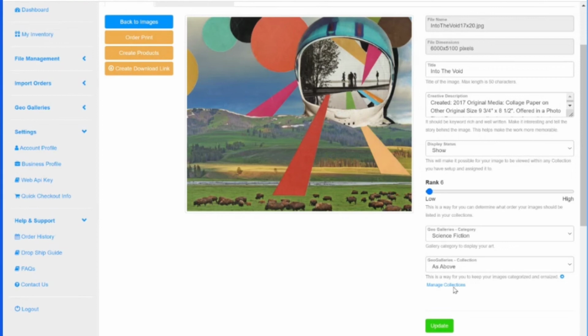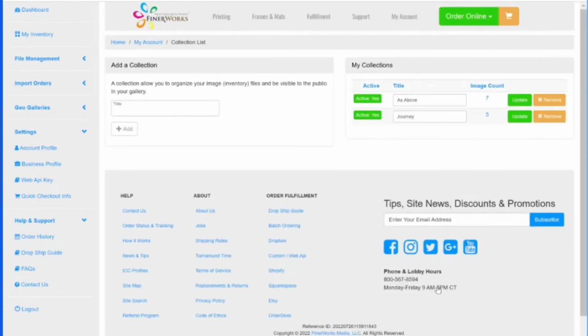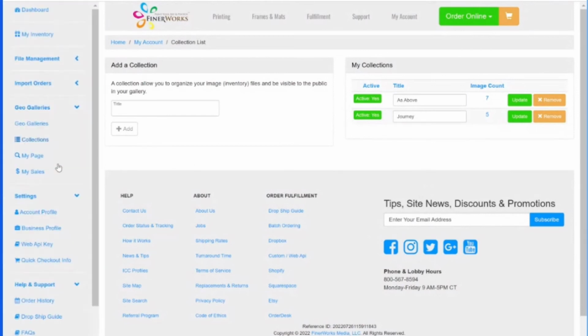You can hit manage collections and start doing your collection thing, but you need to make a collection here. You'll pick one, and if you have not, it's going to stay unassigned. If you have nothing to select from because you've just started, save all of the stuff you have already done and go to manage collections. You can do that from that little button right there, or under Geo Galleries on the left, if you're still on your final work side, and hit collections. It takes you to the same page.